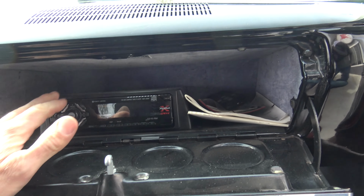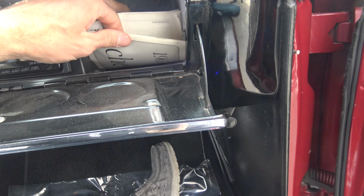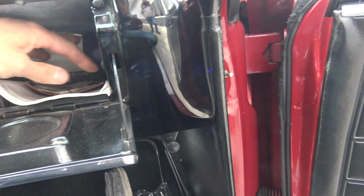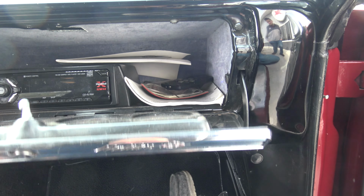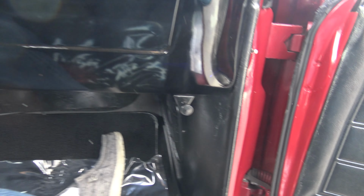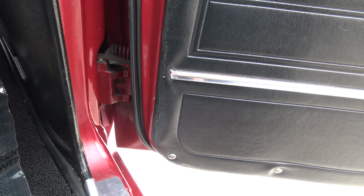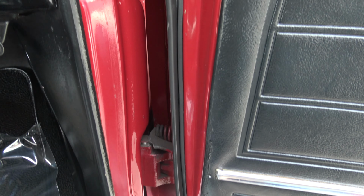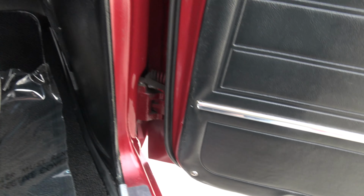But inside we got a Sony CD player, and it looks like the original owner's manual is in here as well, along with a remote and some information for the radio. Glove box is nice. Kick panels are nice. When they did the door jambs, they did a really nice job. Paint on the jambs is just as shiny as the outside of the car.